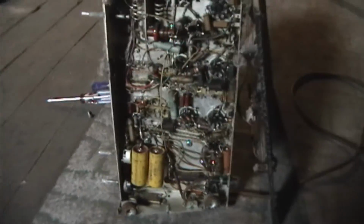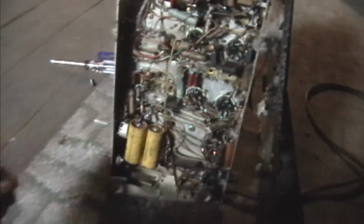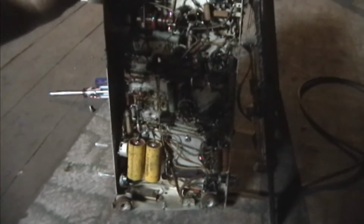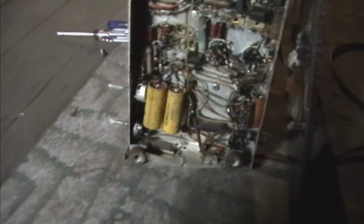Now, there is no service info available on this set. A couple of the people out there have them and have been looking for a couple of years, it seems, and nobody's got it. I also heard some speculation this may have been the very last radio that Freed-Eisemann ever made, which could account for the lack of service info. So I'm just going to have to wing it and hope that I can read the component values off these caps and just replace them with the same value.